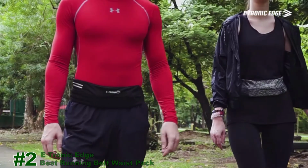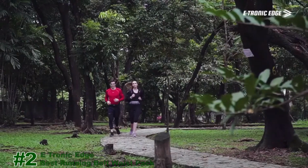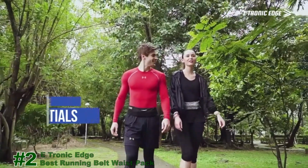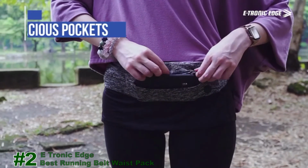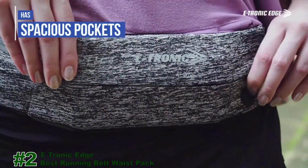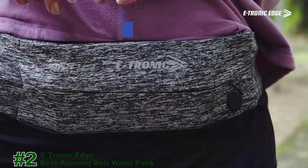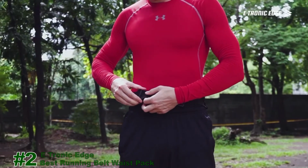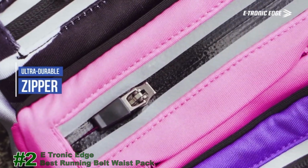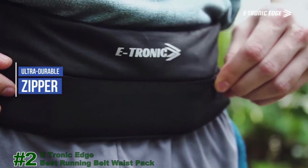Aside from its adjustable strap, we also made sure that our running belt can hold your essential items without any hassle. It has spacious pockets that can fit a smartphone of any size, your keys, money, passport, cards, and other essentials for your activities and travels. In comparison with other running belts in the market, the Etronic Edge running belt has a high quality and ultra durable zipper that keeps your things secured and in place.